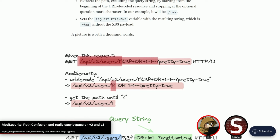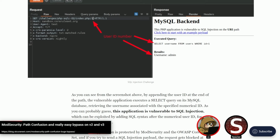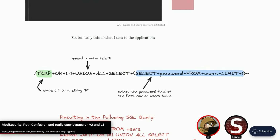And just like that, you have this little piece of data that's part of the path but isn't actually checked by anything that's just checking the request file name. Because of that, you can slip through, and they have an example here of a simple PHP application that uses the ID out of the URL to execute a query. By hiding a %3f in there, they're able to get this whole SQL injection to not be checked and included in the request. So it really is that simple.